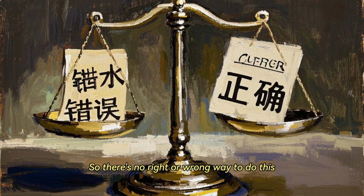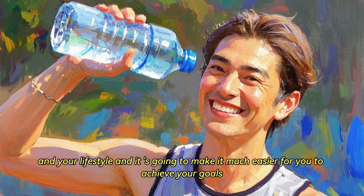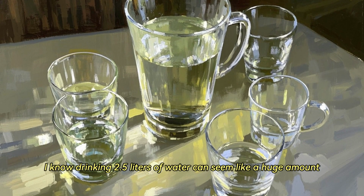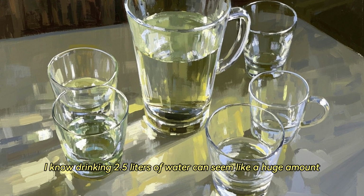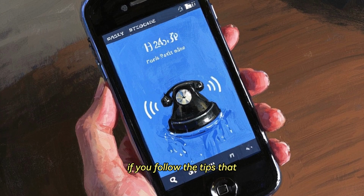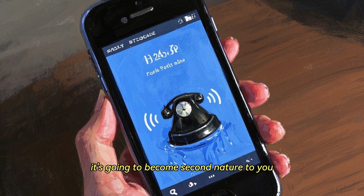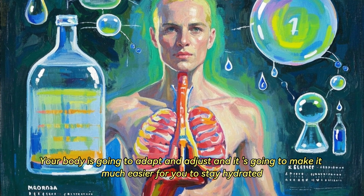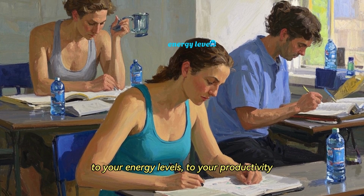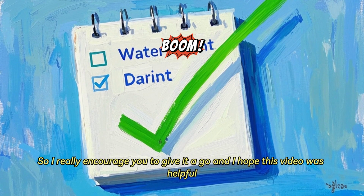So, there's no right or wrong way to do this. Simply find a method that works for you and your lifestyle, and it's going to make it much easier for you to achieve your goals. The final thing I want to say to you guys today is that I know drinking 2.5 liters of water can seem like a huge amount, especially if you're not used to drinking that much water. But I promise you, if you follow the tips that I mentioned today and you give it some time, it's going to become second nature to you. Your body is going to adapt and adjust, and it's going to make it much easier for you to stay hydrated. And the benefits to your health, to your energy levels, to your productivity, to your focus are going to be outstanding. So I really encourage you to give it a go.